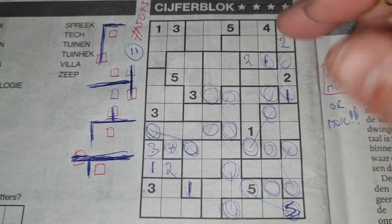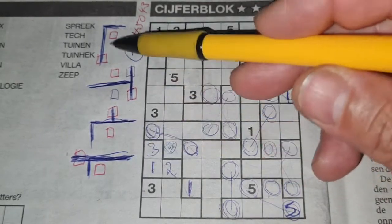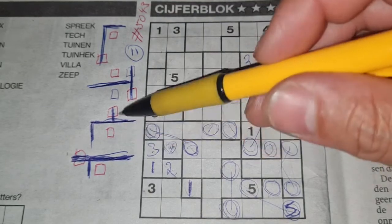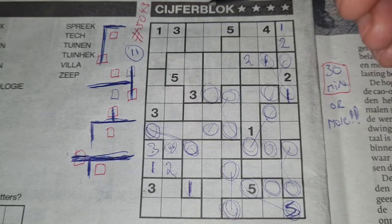Alright, and those are the shapes that you need to recognize in this puzzle. We have here only 4, maximum of 6, but not in this puzzle. In this puzzle, we have only 4 that you need to recognize. And the question is, why do you need to recognize those shapes? Well, then the following step is easy for filling those numbers. So let's get started filling those numbers.